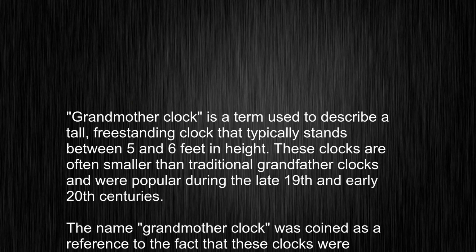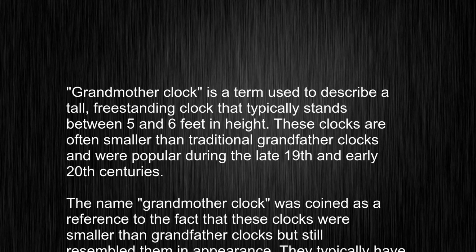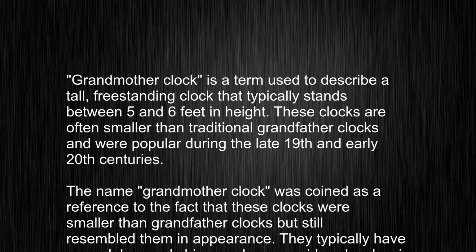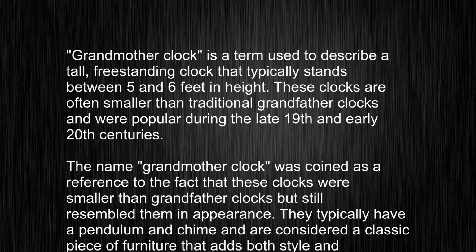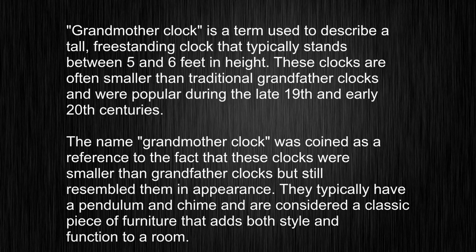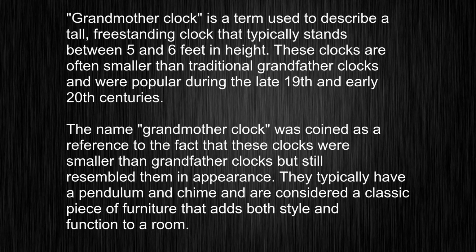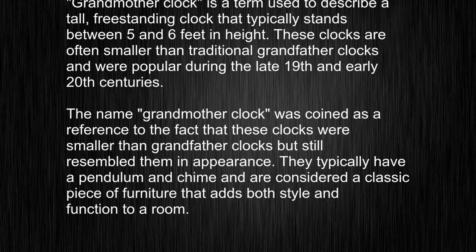Grandmother clock is a term used to describe a tall, freestanding clock that typically stands between 5 and 6 feet in height. These clocks are often smaller than traditional grandfather clocks and were popular during the late 19th and early 20th centuries. The name grandmother clock was coined as a reference to the fact that these clocks were smaller than grandfather clocks but still resembled them in appearance. They typically have a pendulum and chime and are considered a classic piece of furniture that adds both style and function to a room.